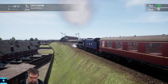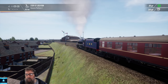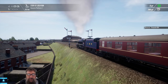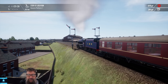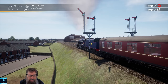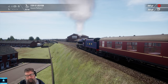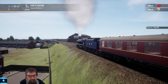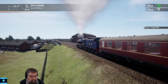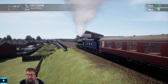I always knew that wheel slip was a bit disastrous for your fire, but I didn't realise how much. Basically it tumbles it all around on the grate and makes all these holes in it. And if you don't get the door open quickly, it wrecks your fire completely. Right. Take three. I had wheel slip last time. Didn't get any this time.